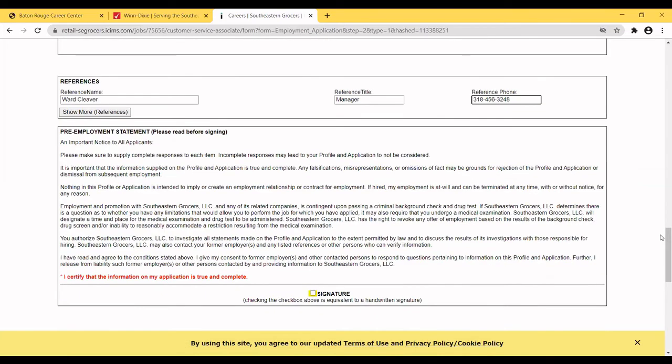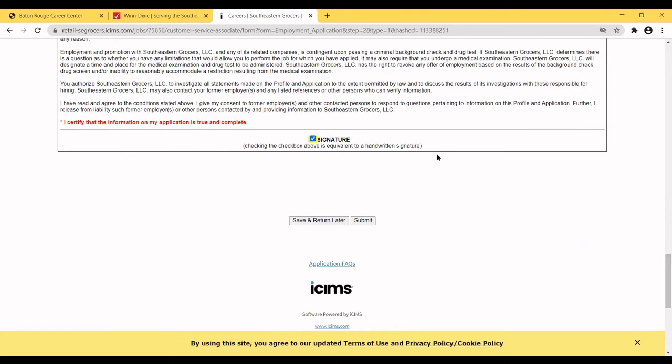Pre-employment statement. Please read before signing. Let's move down further so we can see all this information. Please make sure to supply complete responses to each item. Incomplete responses may lead to your profile and application not being considered. Great, you want to read all this information, it's very important. And down here in this red writing, you want to read that. I certify that the information on my application is true and complete. You want to click that box. Now, clicking the checkbox above is equivalent to a handwritten signature. Great. We're going to click submit and see where that takes us.